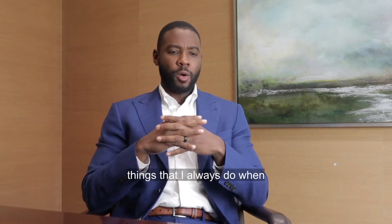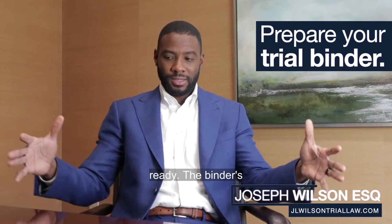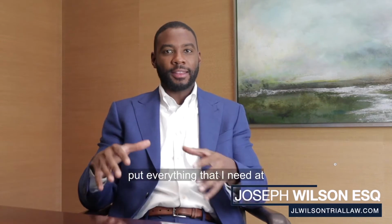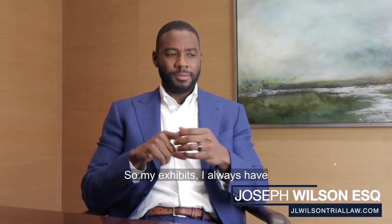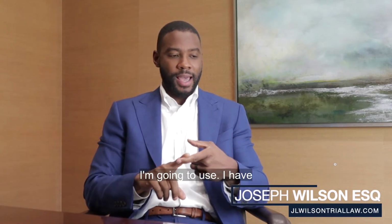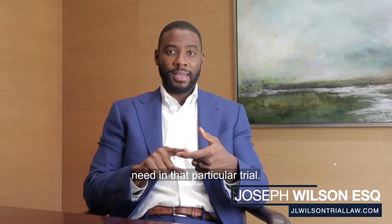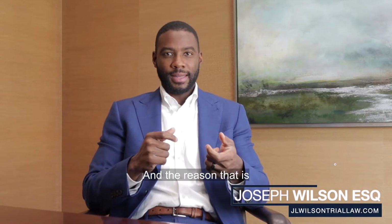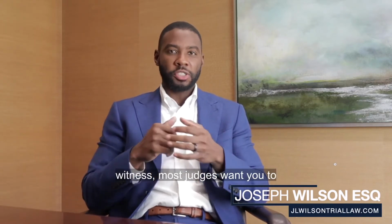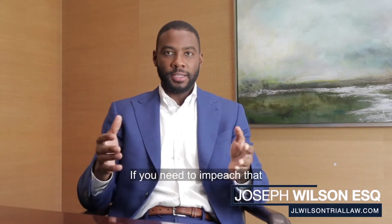One of the first things that I always do when I'm a few weeks out from trial is I get my trial binder ready, which is probably about this big, and I put everything that I need at the trial in that trial binder. So my exhibits, I always have 3 copies of each exhibit that I'm gonna use. I have a sealed copy of every deposition transcript that I'm gonna need in that particular trial. And the reason that that is important is because in the event that you need to impeach a witness, most judges want you to have a sealed transcript ready to go to give to the judge if you need to impeach that witness as well.